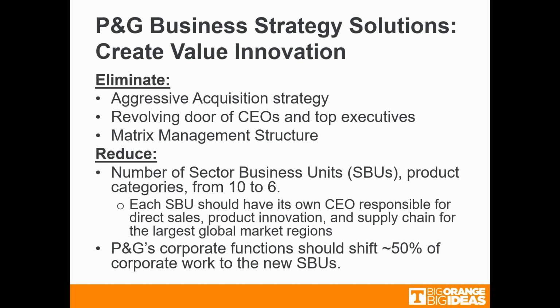P&G needs to reduce the number of sector business units, or basically their product categories, from 10 product categories to 6. Even focus them more. And each sector business unit should have its own CEO responsible for direct sales, product innovation, and supply chain for the largest global market regions. This will help P&G's corporate function shift about 50% of corporate work to the new SBUs, making for more efficient operations.